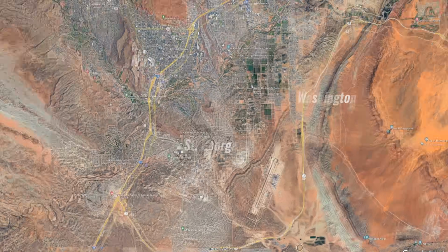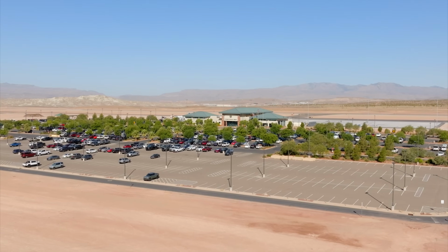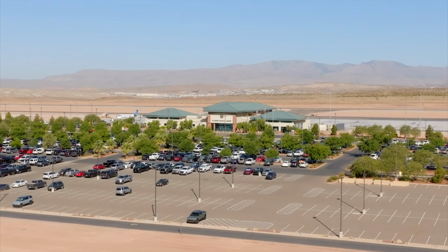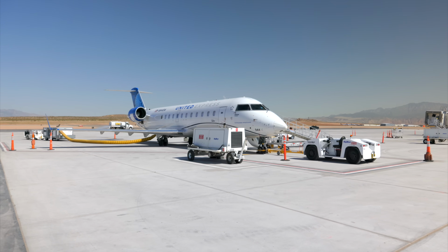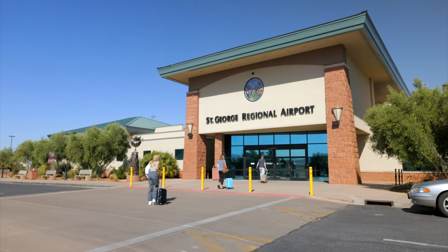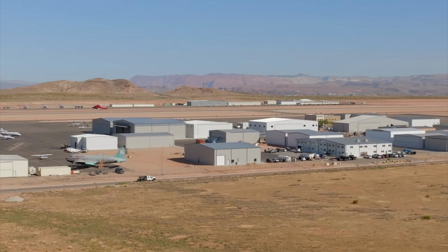And today I'm back out here at the St. George Airport where there's a lot going on. Today we're going to talk about the expansion of the airport as they're expanding it to be able to bring in more planes and bigger planes so that we have more connections right from St. George. Look forward to showing everything that's going on, so let's get started.